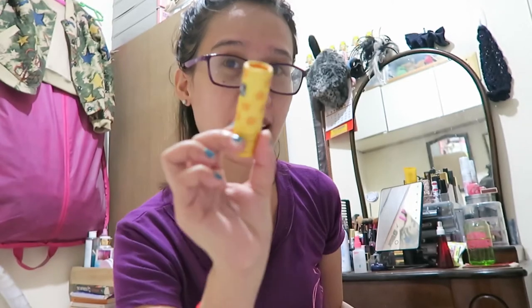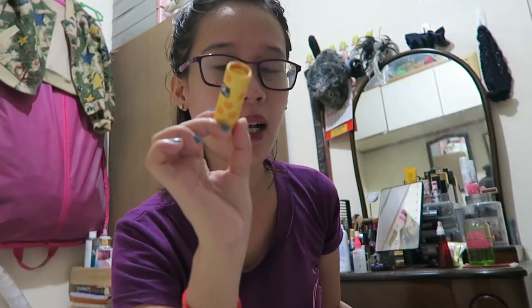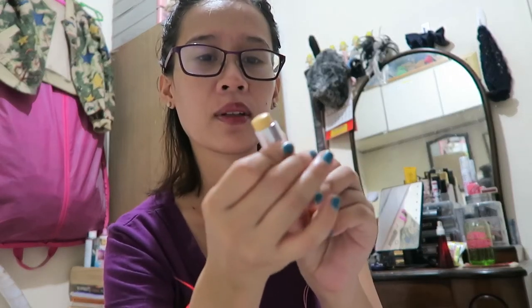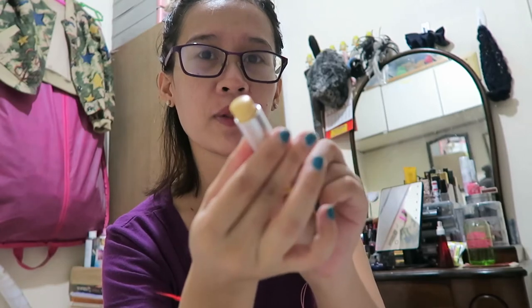So, when I saw this in Sephora website, hindi na ako nalang isip. I bought this one. And this how it looks like. Hindi ko pa siya nagagamit. Pero yun, itsura niya. Bango siya.